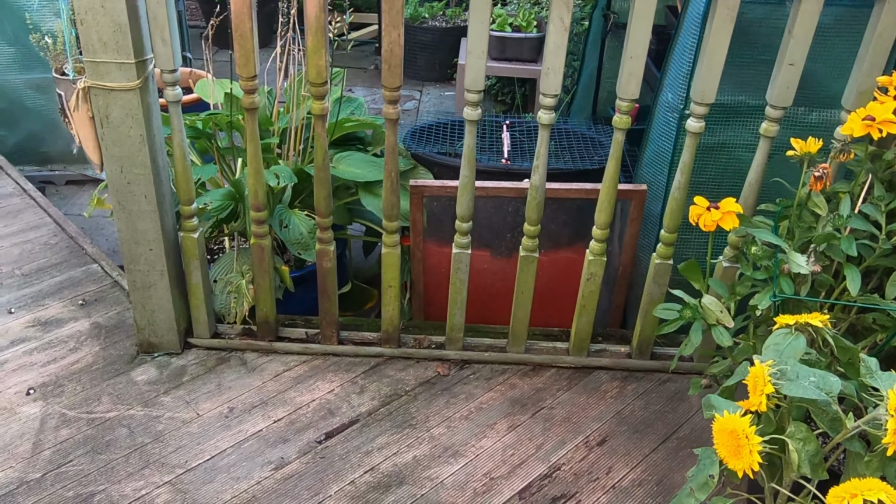But anyway, while I'm here, I have got some lettuce, some beetroot and some little turnips growing up here in this raised bed.